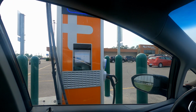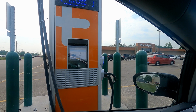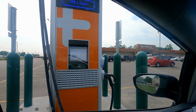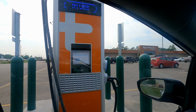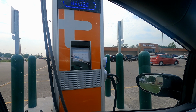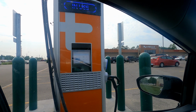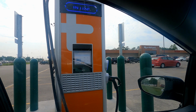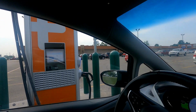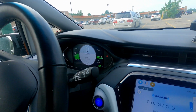One of many ChargePoint, a couple of ChargePoint CPE 250s put in with the paired 125 kilowatt charging for single cars that can take it when the stations aren't both in use. And a lot of these have been put in by the Michigan Department of Environmental Quality, a bunch of them around the state. We're approaching 50% here, just turned.